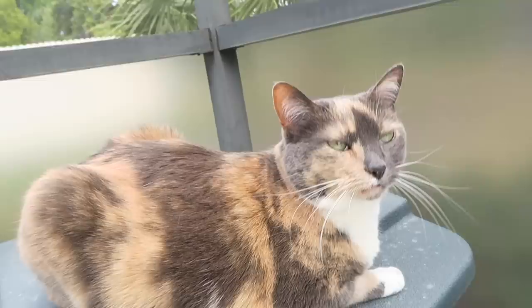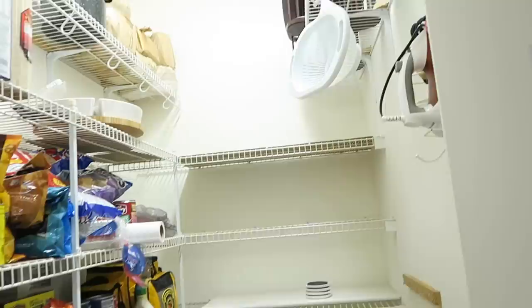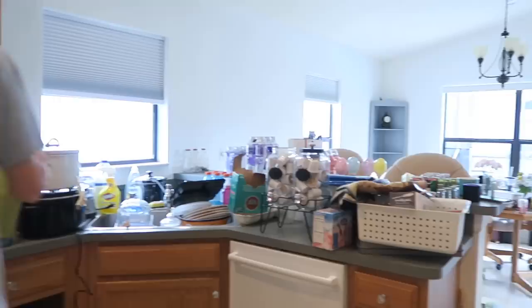Our pantry is starting to look so much better. We're clearing things out. But this out here is starting to look like a very overwhelming situation. But we're gonna keep on going. And we are committed now. There's no turning back at all.